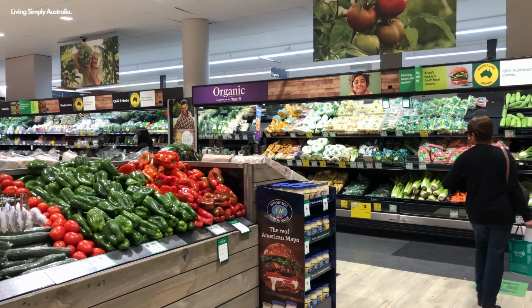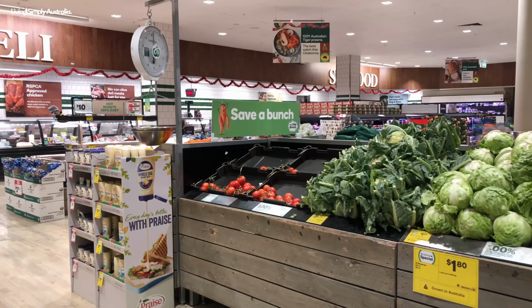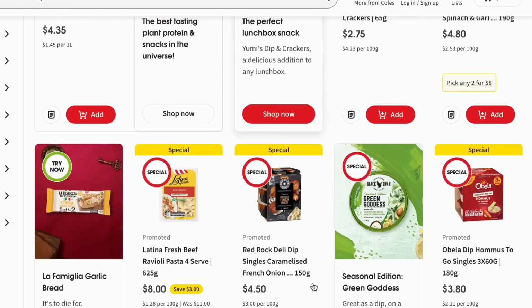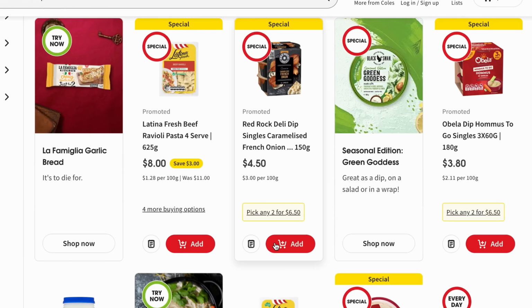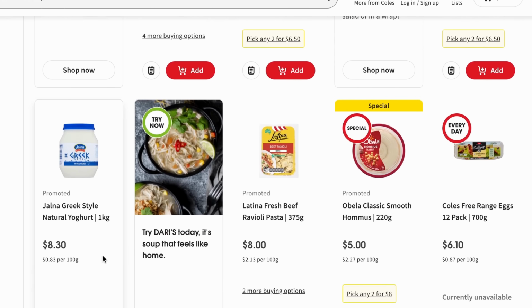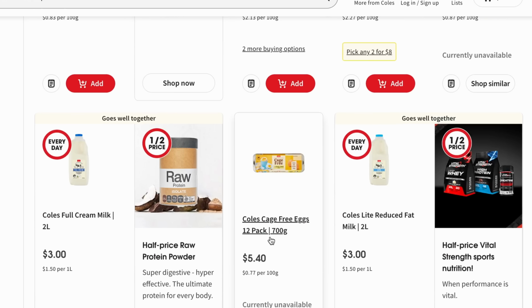Now, if you're moving to Australia, something that I always recommend doing in order to estimate your grocery bill per month, especially if you're outside Australia, is to jump on the Coles or Woolworths websites. These are the major Australian supermarket chains, and you can create your own cart by selecting the items you usually buy. This way, you can have a better understanding of how much you will be spending.